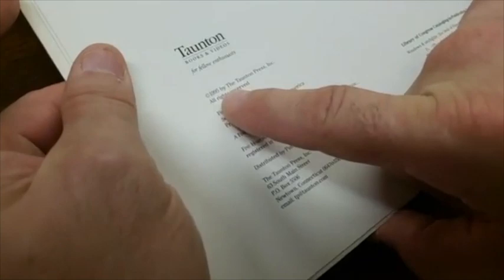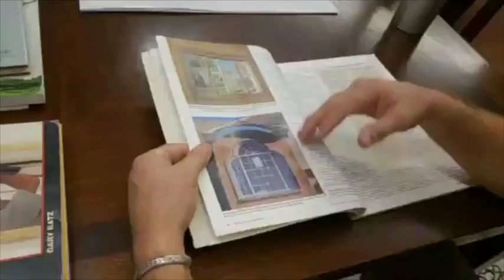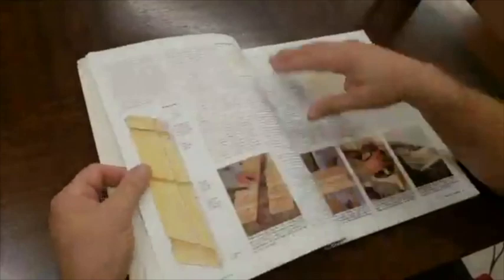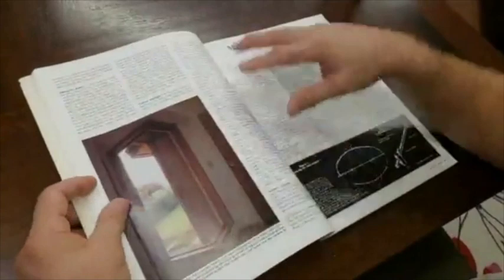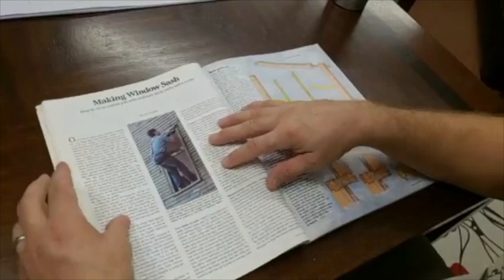It's got a lot of good stuff in here, but the number one thing in this book that I like is not this article on this guy who makes it too complicated on restringing double hungs. The one article that really got me started is by this guy right here, John Leek.